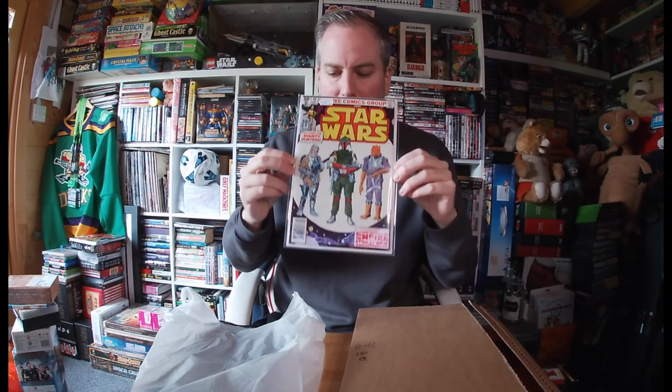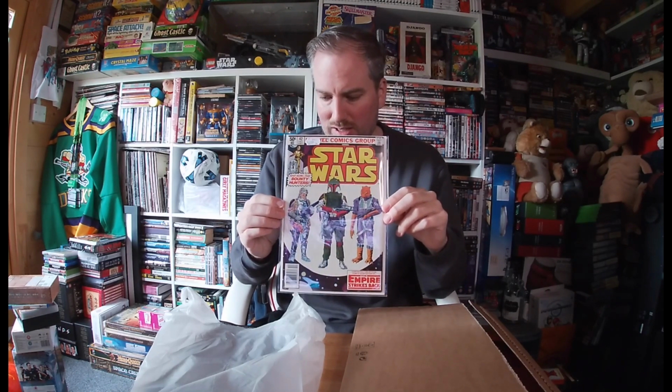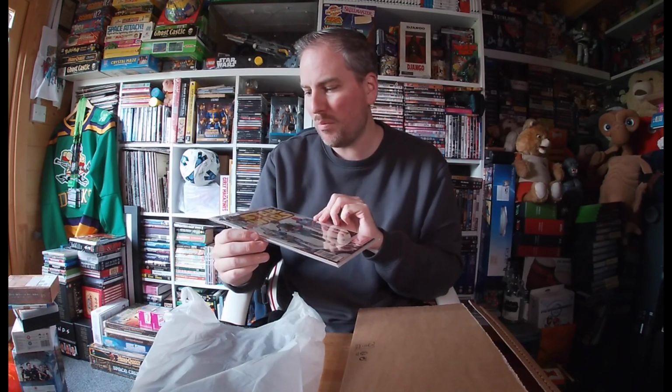First Boba Fett in Marvel Comics. And given everything that's going on at the moment with Disney Plus, you'd see these issues just absolutely increase in price. So I got this for a decent price. It was a bit of change though, no doubt. Just over the £100 mark.